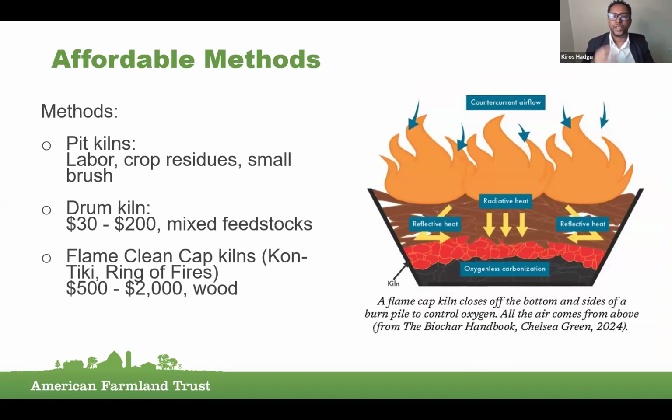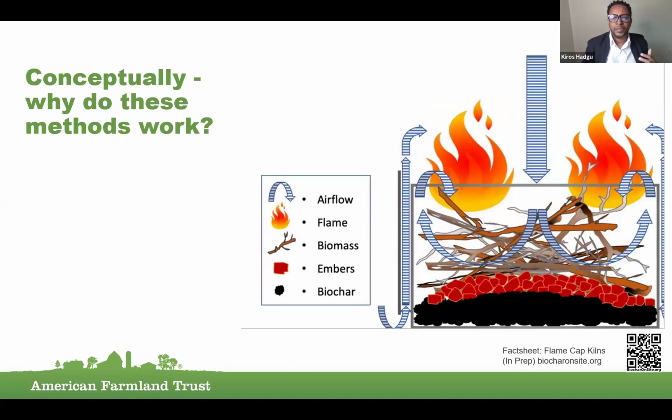Well, before diving into the different methods of biochar, like pit kiln, drum kiln, or flame cap kilns, let's see the concept. Here, air flows, and then on top it burns the smoke before it gets down to the biochar. So it's more efficient, by limiting the oxygen going down to the biochar. This is one of the efficient ways, and it's now documented in a fact sheet with the Biochar Online site. We are working together on the fact sheet. So this is an important concept that we need to understand.